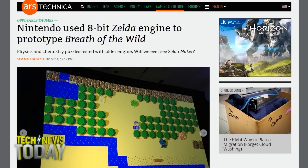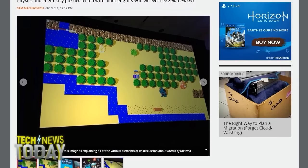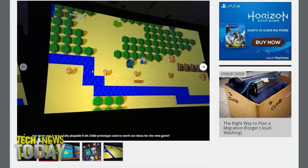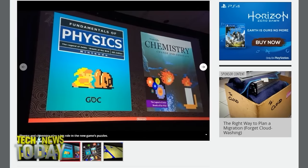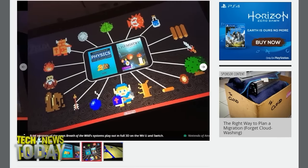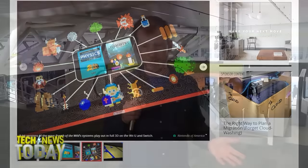Right now, there is a big Zelda panel going on for the new Breath of the Wild game coming out on both the Wii U and the new Nintendo Switch that comes out on March 3rd, same day as the new Switch. That panel is showing off a never-before-seen 8-bit prototype of the new Zelda game. Looks fascinating, almost looks like they could make a Zelda Maker, much like Super Mario Maker. That's wishful thinking at this point. Nintendo has yet to confirm something, probably because they're releasing so much stuff in the next couple of days.